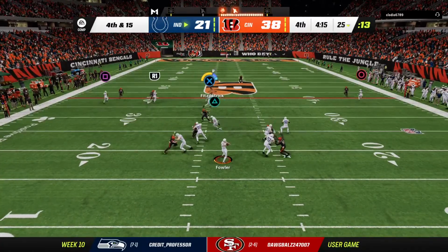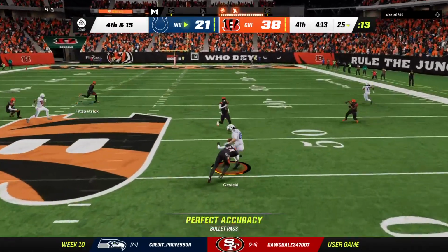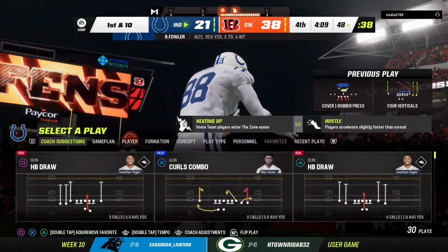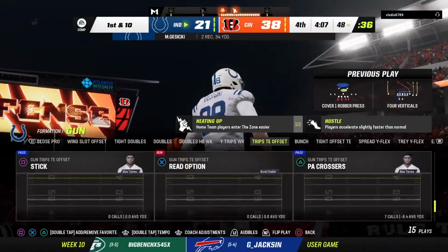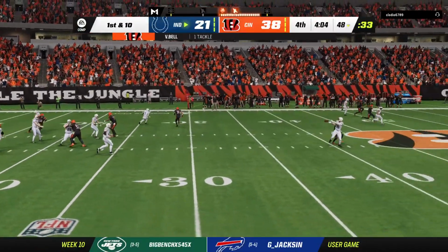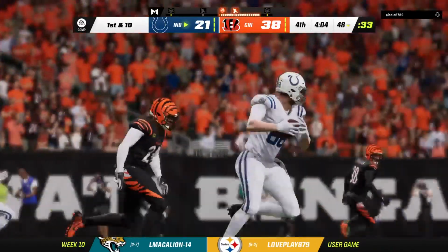As expected, they're going for it to keep the drive alive. And able to find Gesicki at tight end. And he is going to have a Colts first down as they manage to convert. And that'll keep the drive alive. No reason not to try it there, and they do indeed convert on 4th.